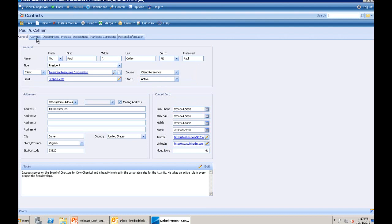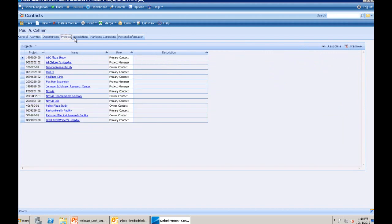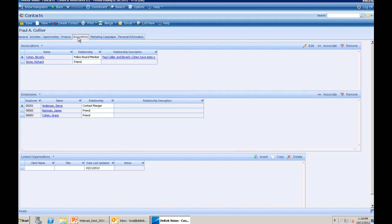What I'd like to do is jump over to Activities, and now you can see in the Activities grid here all of the different phone calls and meetings and emails and everything else that we've done with Paul in the past to see, independent of the actual opportunity or the project, what was the last touch point we've had with Paul altogether. On the next tab, I can see here all the opportunities that we've worked with Paul in the past. Here are all the projects that we've had with Paul, and the other associations that we have as well, including who are the employees that I have within my company that are associated with him.